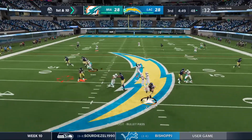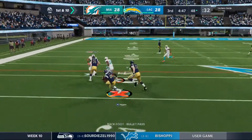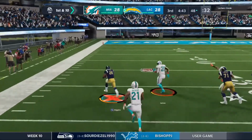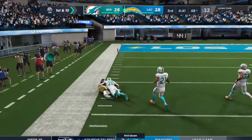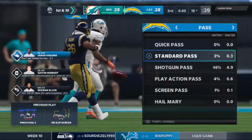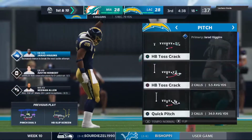Herbert setting up to throw on first down. Oh, it's a screen pass. That's complete. And they wind up getting this one all the way down inside the 20. Give him 30 yards there.